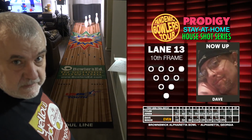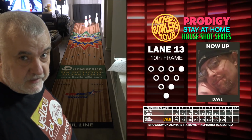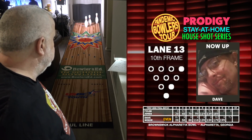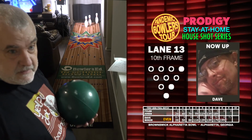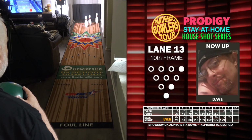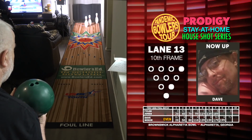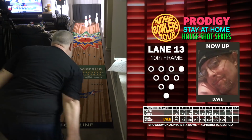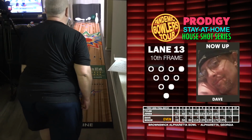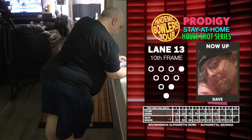All right, Dave. Lane 13, so the 1 and 3 are up. It's the 10th frame, we add the 10. You've got a spare working. A strike would be big right here. Put it right in the 1-3. Get that 3 to go over and catch the 10 pin. Just a little wide with that one. Got too much of the 3 pin and leaves the 10.